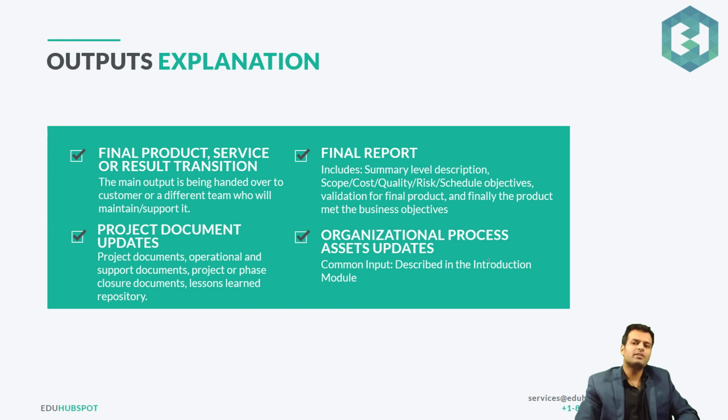Okay, so let's see what are the different outputs we have. So we have the final product, service, or result transition, which is, I would say, the key output of this process. You will finally hand over everything to the customer, or probably a different team who is actually maintaining this software that you created for them. So that's the final product, service, or transition.